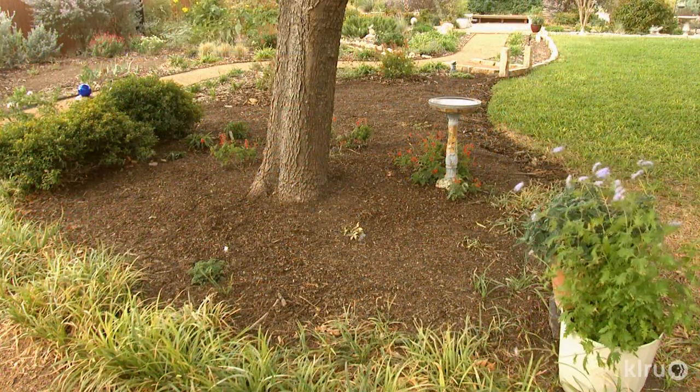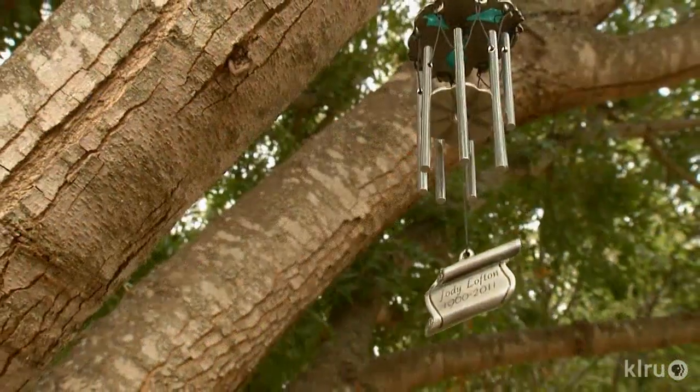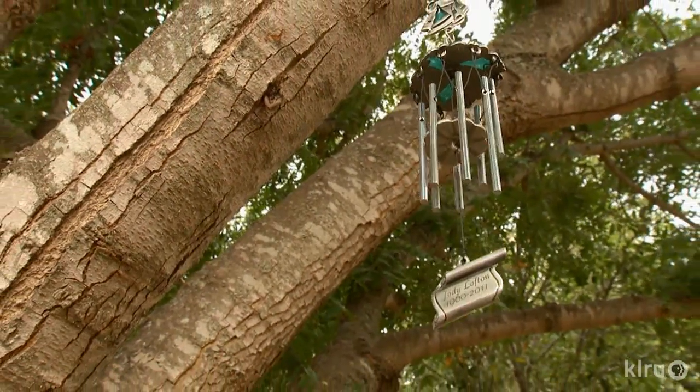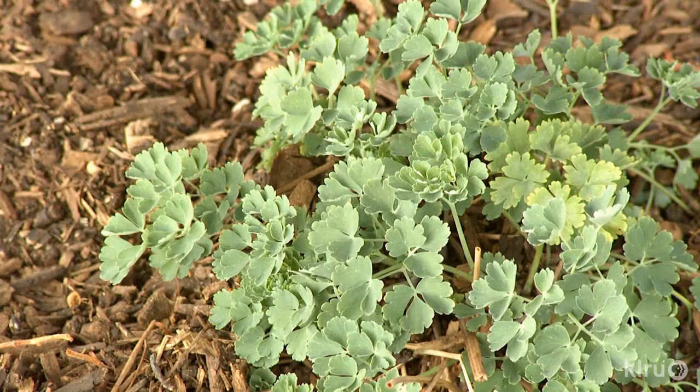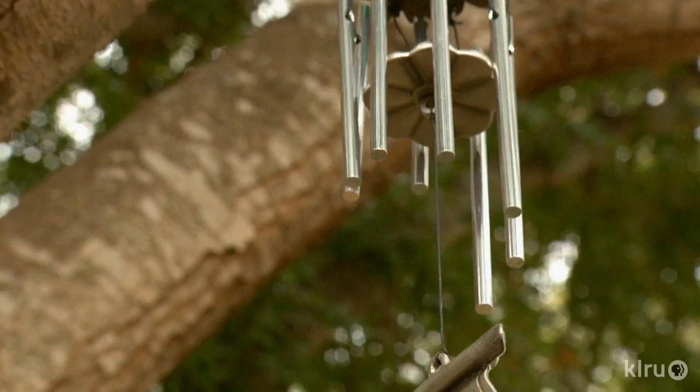His latest project in the works is a garden in honor of his wife, Jody, who passed away in 2011. Pinks will join purple, her favorite color, like on the columbine hybrid she loved. I'm gonna actually go ahead and plant basically all purple, plus she passed away from breast cancer after a 6-year battle. So I'm just gonna make it all purple and pink.